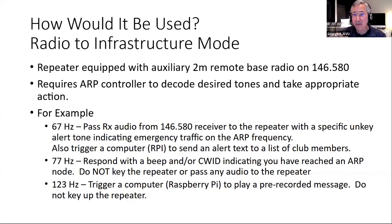As soon as somebody on the adventure frequency on 5.8 changes to 67 hertz and transmits, the ARP controller decodes that, says, 67 hertz, there's an emergency, I'm going to pass this traffic to the repeater, and it enables the path to the repeater. So you transmit with 67 hertz, then the UHF repeater lights up, and whoever is transmitting on the 2-meter frequency would come out the repeater. And if you have your repeater configured to transceive back on 2 meters, you can then talk to the other person out the 2-meter radio in kind of a traditional remote base use case.